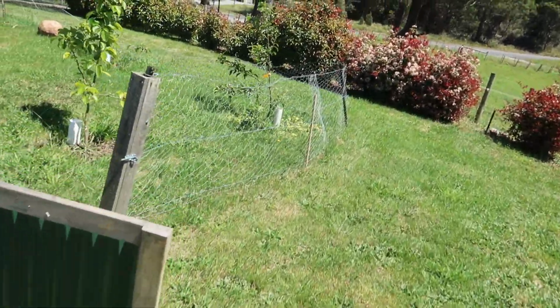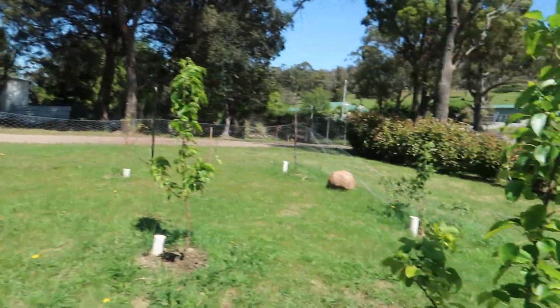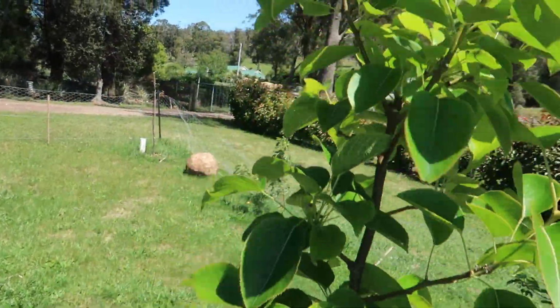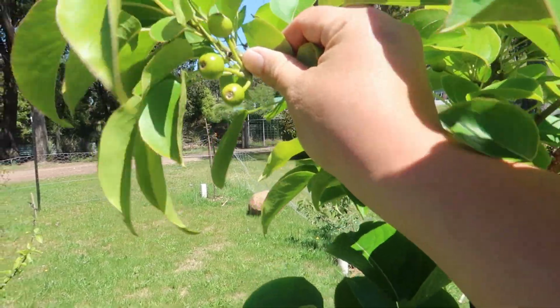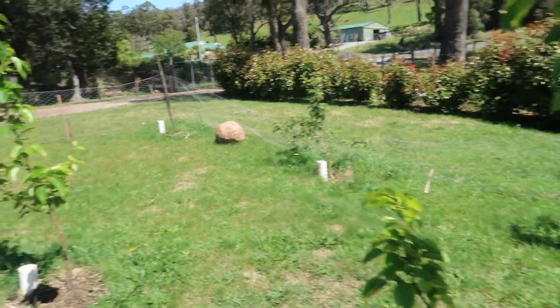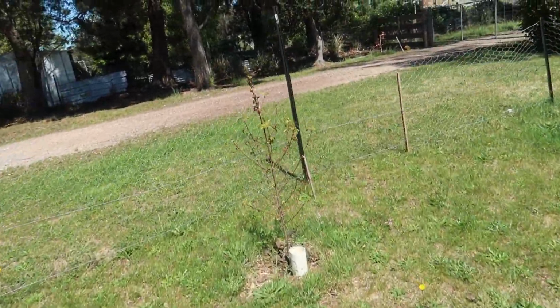Okay, so fruit trees. This is where we're at. Let's start here. Nashi pears. They're coming along nicely. There will be some fruit this year, as you can see just there. There's 2 of them, so those 2 Nashi pears come along nicely.